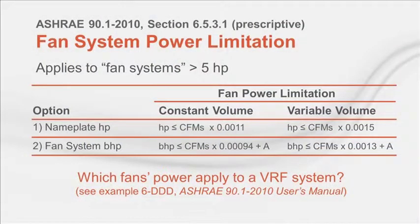So let's move on to another part of 90.1 that we get questions on, and that's the fan power limitation. Standard 90.1 prescribes a limit on fan power, based either on the nameplate horsepower or system brake horsepower, as shown in this table. However, it's important to note that the requirements of this section only take effect when the fan system exceeds 5 horsepower. In this case, each indoor VRF terminal is considered a separate fan system. And since it's unlikely that a single indoor unit will have a motor larger than 5 horsepower, this fan power limitation rarely applies to a VRF system.